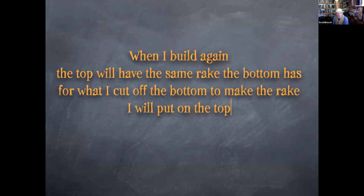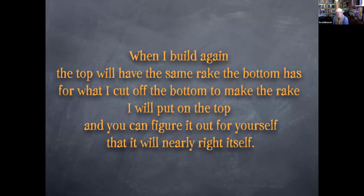Oh, wait. This is Bert's last comment here. He said, "When I build again, the top will have the same rake the bottom has. For what I cut off the bottom to make the rake, I will put on the top. And you can figure it out for yourself that it would nearly right itself."